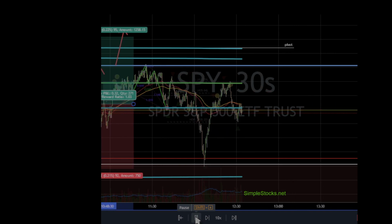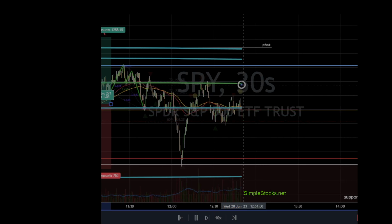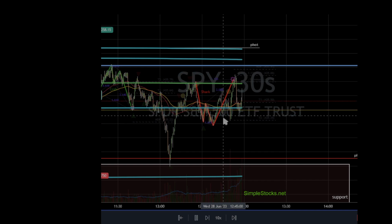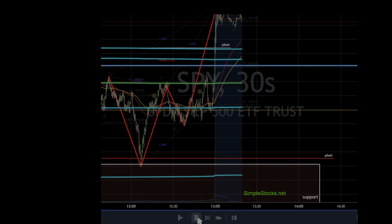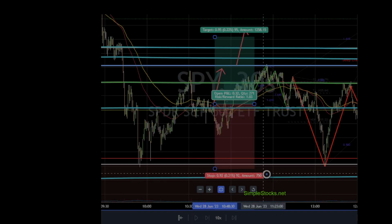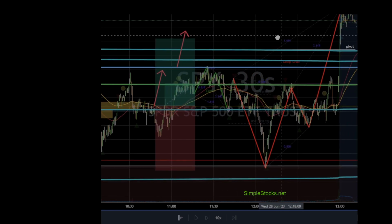Then the buyers started buying higher lows, and they tackled resistance levels. After a couple of tries, they broke out and closed at a high for the day. It wasn't the high of the day, but they closed on a good note, is what I'm trying to say.